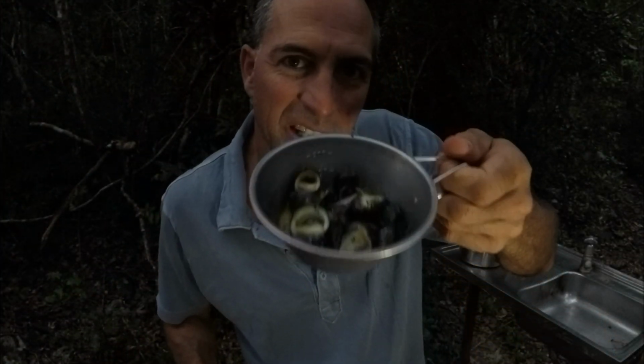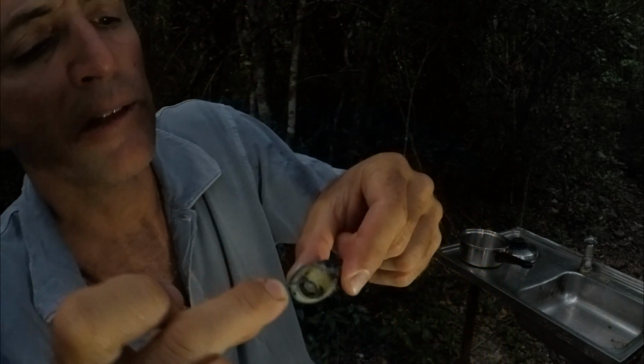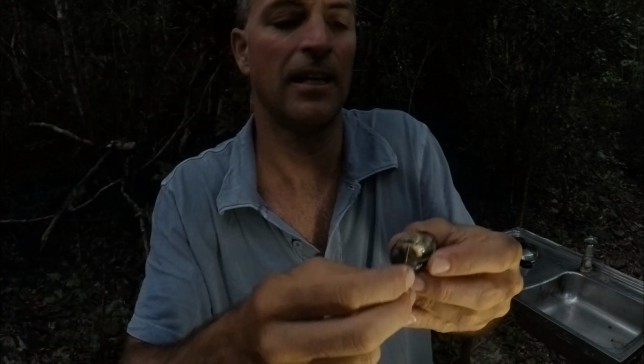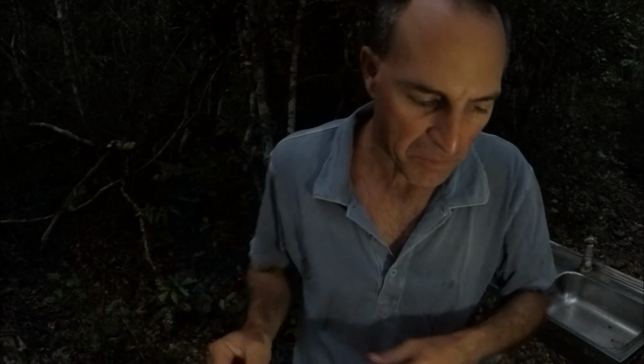Okay, it's time to try the escargot. It's getting a bit late. I had to get a nail because these guys are so hard to get out. Put it in the muscle there, like so, and spin it around. Oh, little snail. With that garlic sauce, they're just great.